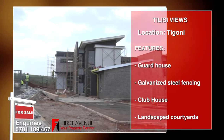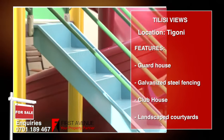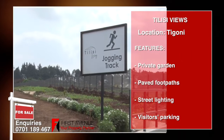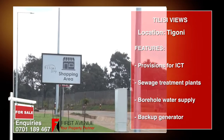The common amenities will include a guardhouse and security gate per cluster and in the main Tilisi Views entrance, galvanized clear view steel fencing on the perimeter of Tilisi Views, a clubhouse with a children's play area, landscaped cluster courtyards, private garden space in each villa, paved footpaths and 6.8 kilometers jogging track, street lighting, street level visitors parking, provisions for ICT and cable TV, sewage treatment plants, borehole water supply, schools, hospital and shopping center in the vicinity, backup generator for common areas.